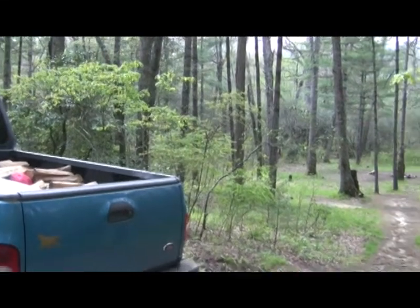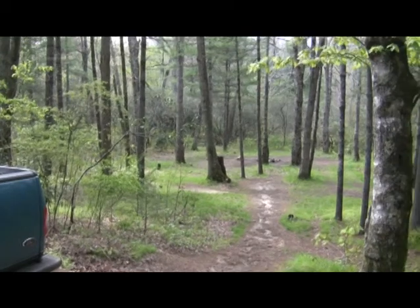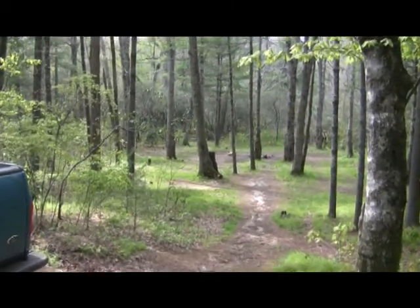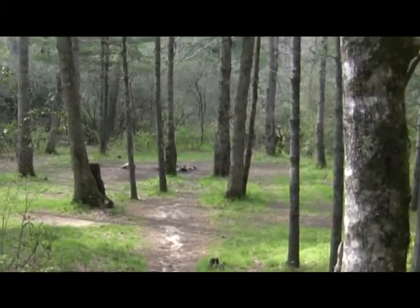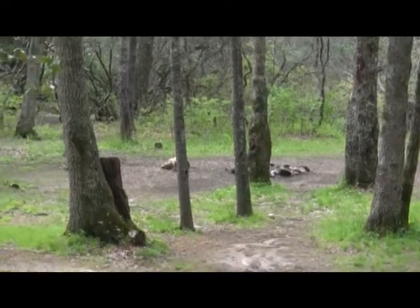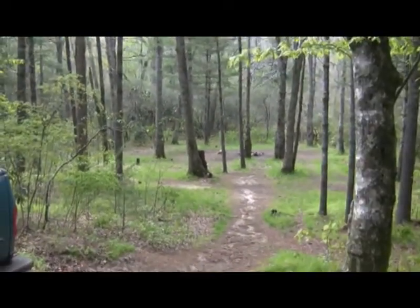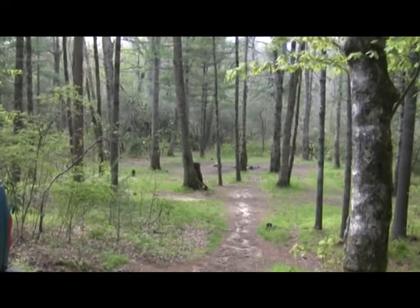Can you believe it? Here we are, our favorite campsite, and not a soul here. Things are looking up. Things are really looking up. You can see it's empty. You can see the fire ring down there. Pretty soon we'll have a few tents up, be ready to go. Looking forward to it.